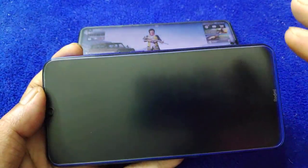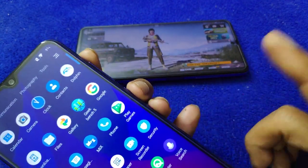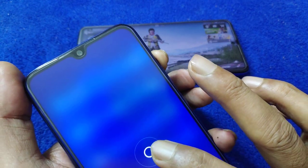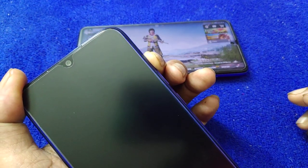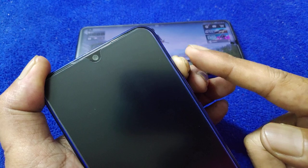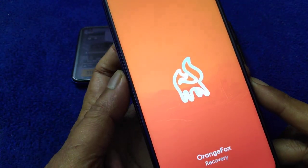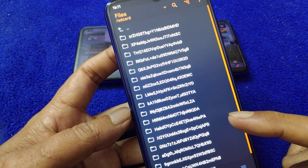So the first thing you need to do, root the device. And for those who already unlocked the bootloader, this is the method for you. For those who have not yet unlocked the bootloader, this is not for you. Now I'm booting to recovery, the custom recovery, by holding the volume plus, volume up, and I'm using Orange Fox recovery. This is Android 11.